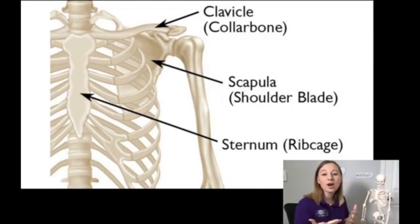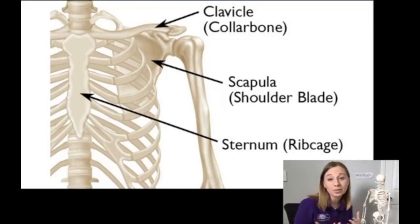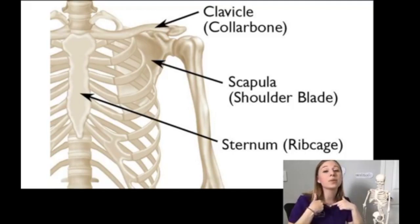Think of our rib cage as curved walls that protect our heart and our lungs. Our clavicles are also the only horizontal bone that lies in our body, the only bone that lies facing horizontally that way.